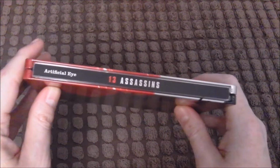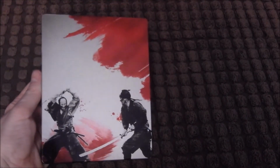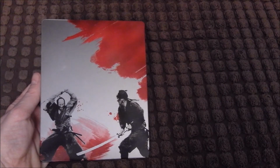Really, really glossy finish to this. Nice spine as well. That is great, look at that. Really bloody good artwork on the back.